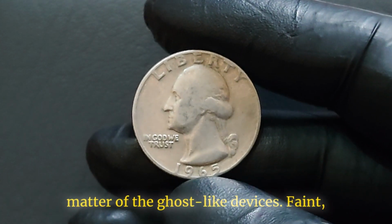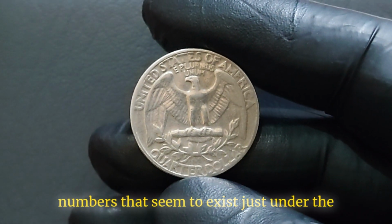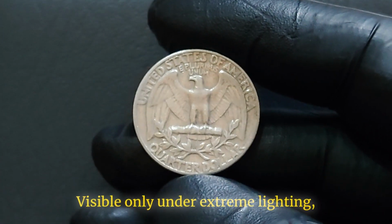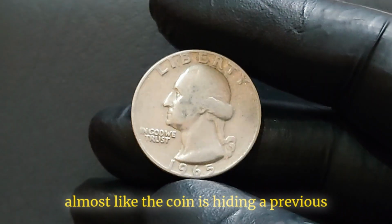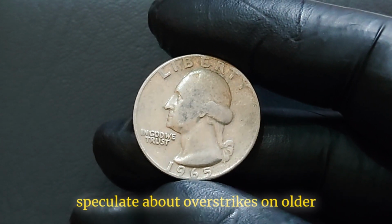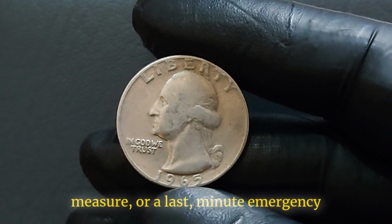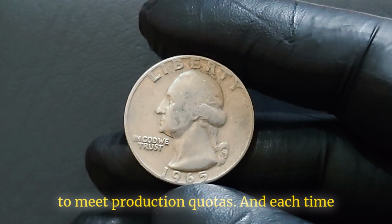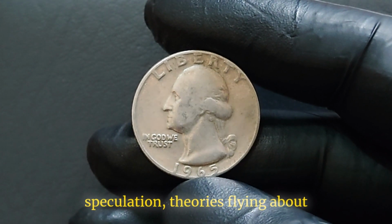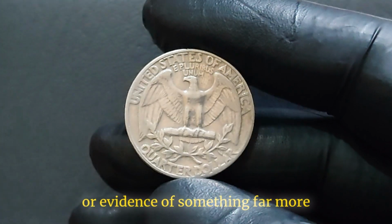And then there's the matter of the ghost-like devices, faint, shadowed impressions of letters or numbers that seem to exist just under the surface of certain 1965 quarters, visible only under extreme lighting, almost like the coin is hiding a previous strike underneath, leading some to speculate about overstrikes on older coins, perhaps a covert cost-saving measure, or a last-minute emergency to meet production quotas. And each time a collector finds one of these shadow-marked pieces, the community erupts in speculation, theories flying about whether they're simply worn die anomalies or evidence of something far more deliberate.